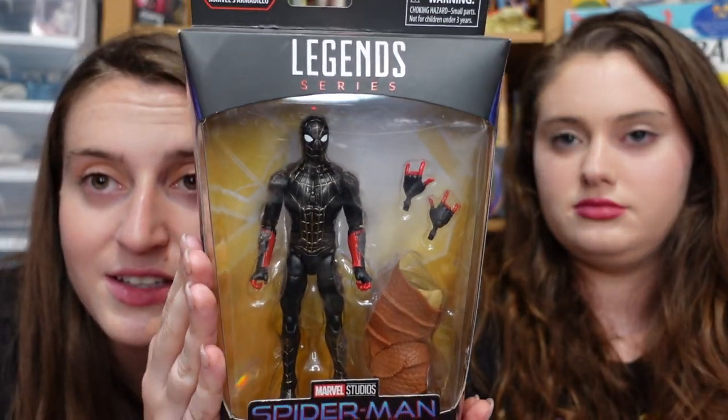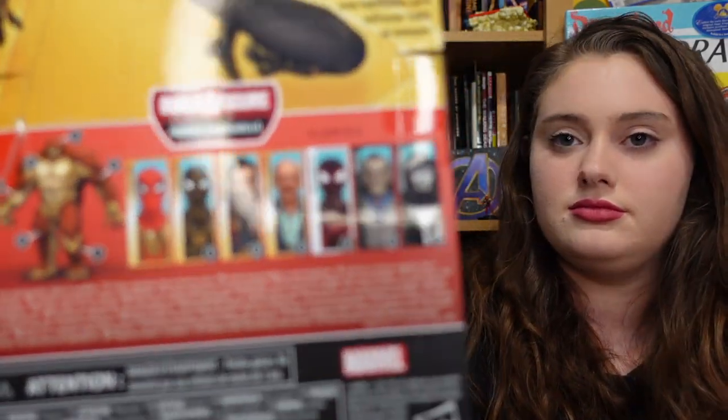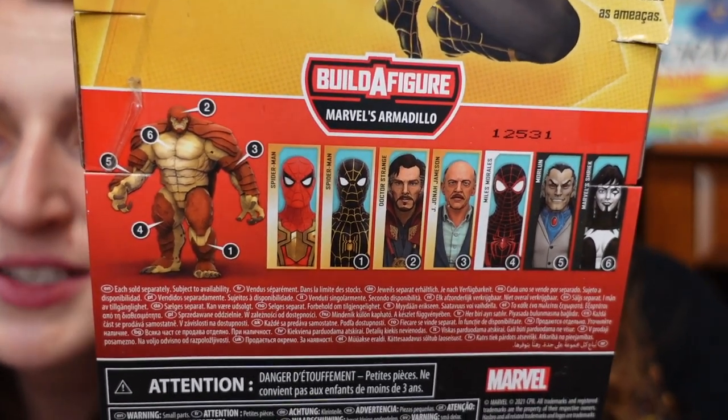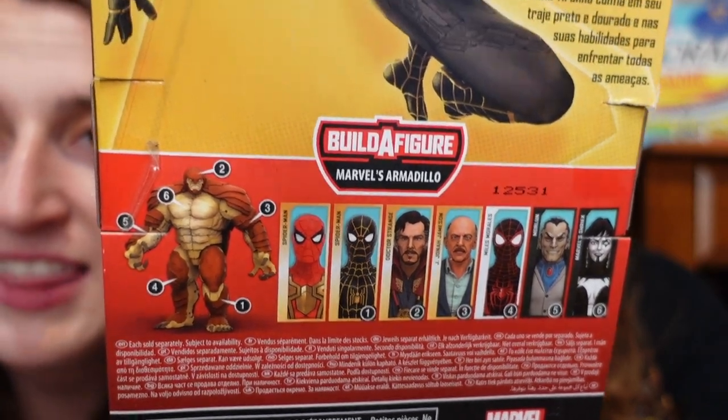And probably most people know there are so many Legends figures. So many. So I was really, you know, in the trenches with all those Legends out there. But I was lucky enough to find a Spider-Man in his dark suit here. So now I have one figure left to find to complete the series. And they all make Armadillo, by the way. But here are all the characters. I just need the Miles Morales, and then it'll be done. And then I can rest.